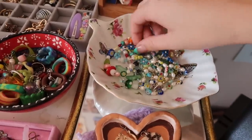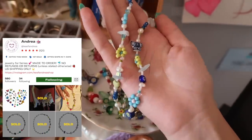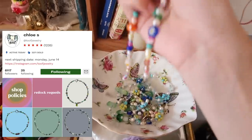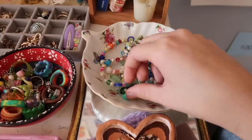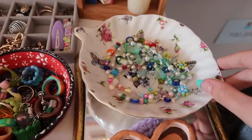Some of my favorites are this one. It has these flowers, tons of beads. I'm obsessed. This one is really nice. This one also is really cute. Has mushrooms, a ton of pearls, beads, really pretty. This one, which I just got, I'm obsessed with this one. All of these are so cute. So I keep all of these in this little container. I'm obsessed with those though.